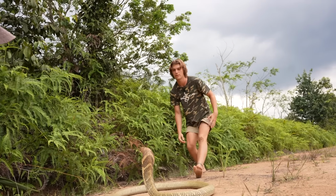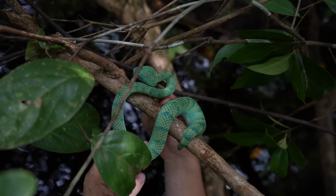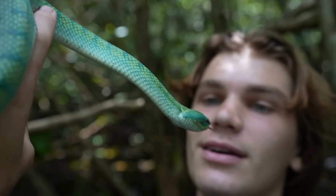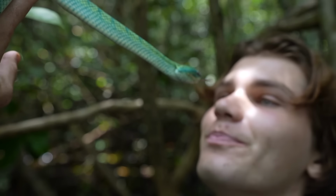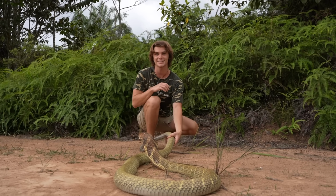Beautiful animal. Okay, now over the years I've found rarer snakes out in the wild. You know, I've found more colorful snakes. I've had more connective experiences with different animals, but this right here, the king cobra, is my favorite snake, and snakes are my favorite animal.